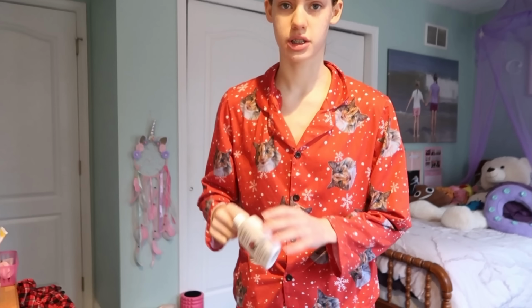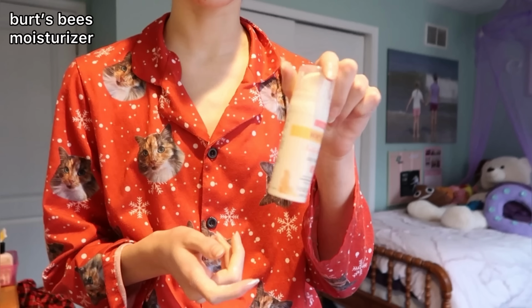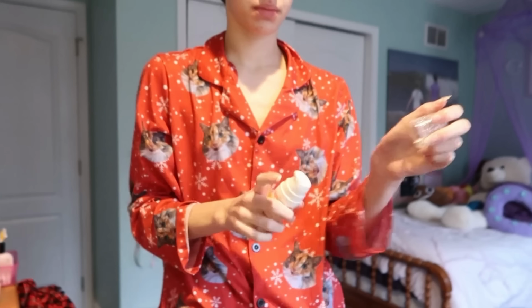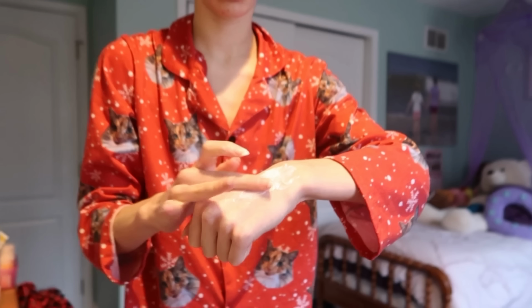Teeth are brushed. I'm gonna go in with some skin prep. This is just Trader Joe's SPF moisturizer. I kind of have to stick my finger in there and get some out because it's literally empty. This moisturizer from Burt's Bees, just for some extra moisture. And then I'm just gonna apply it to my face, kind of like a base, like a primer. And I'm gonna start my makeup.